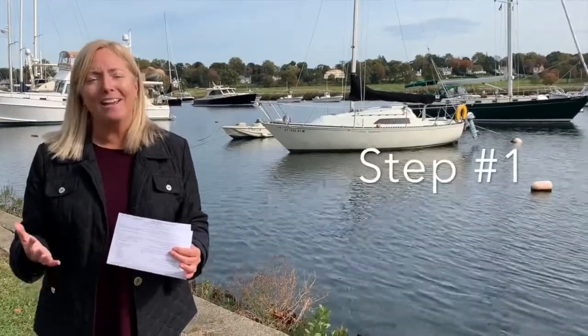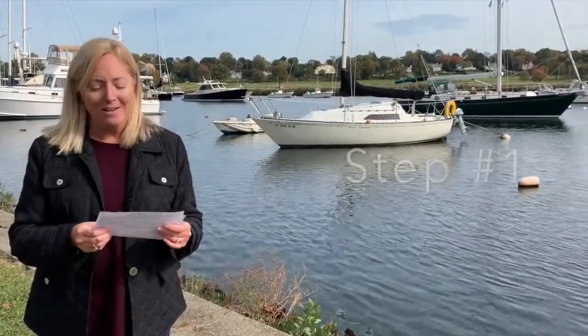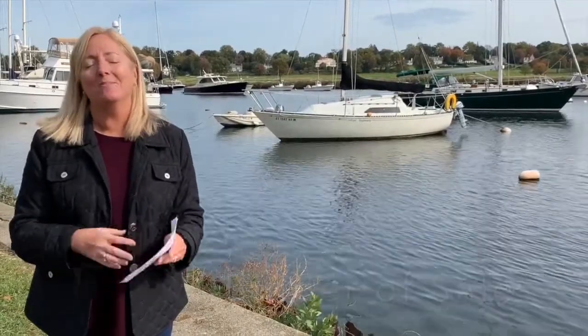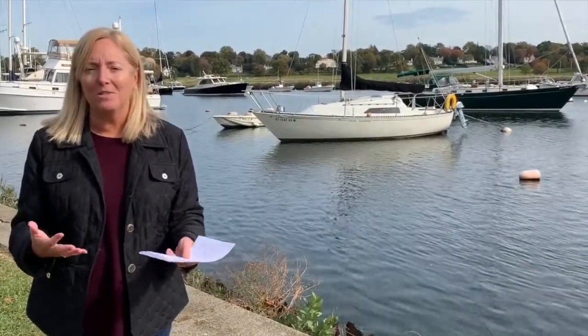Today we're talking about step one of the two-step process to make an offer on a house in Fairfield County. Step one is the binder of sale. So I'm going to tell you a little bit about this document. It's something that doesn't happen in every town, so I think it's important to explain it.